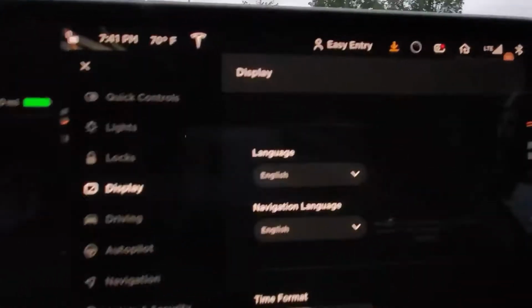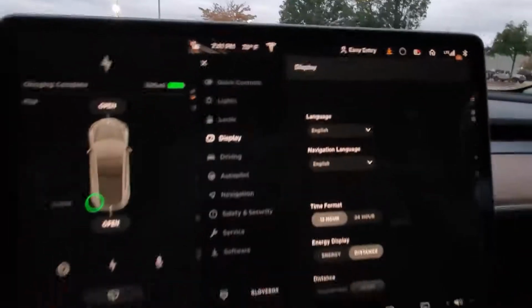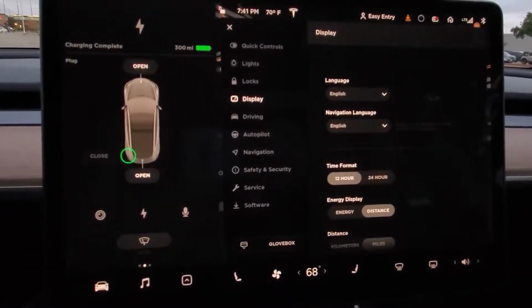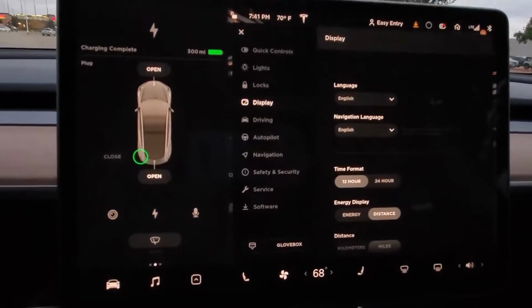You can also see, while I was sitting here, I got a software update. So I'll have to go home, connect to Wi-Fi, and download that. And I'm gonna try this again, and I will update you in the comments and see if I can get my range back through that software update.